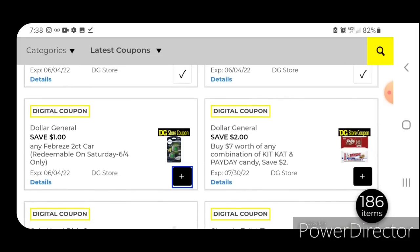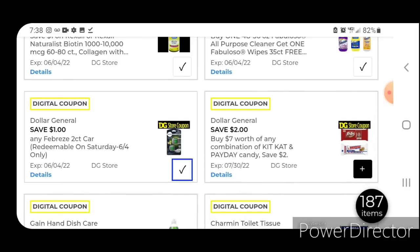We have this DG store coupon for $1 off any Febreze 2-count car clips. It says redeemable on Saturday only, but I was not pulling up anything in the app or getting it to attach to the car clips on Saturday, so not sure what's going on with that coupon, but we'll see if they get it fixed eventually.